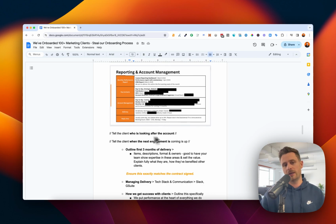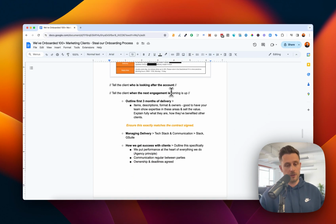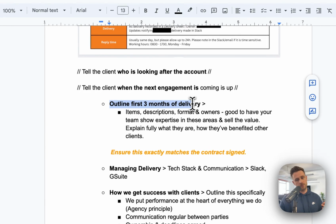And this looks a little bit like this, right? So we break it down by, as I've said, the key contacts, who's communicating when, delivery, everything's kind of outlined here. And again, this is a great reference point for the client, absolutely integral for the client. So another thing that we'll also add into here is what to expect and when. So we outline specifically the first 3 months of delivery. So the item, the description, the format, and the owners.